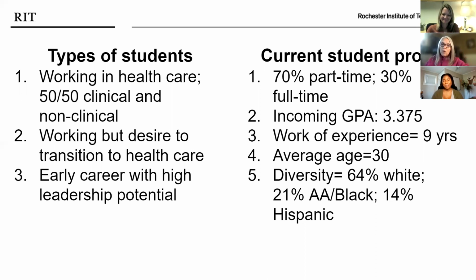And so we have a small group of them in the program also. So again, you can kind of see the current profile. And these are all averages. If you are below or above these averages, it's not anything to freak out about. It's just their averages. But you can get kind of an idea of the average student that comes in. So I think that's it.